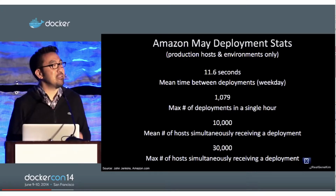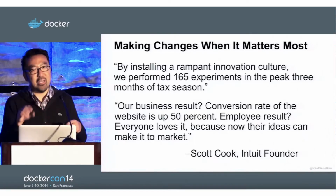Here are some deployment stats. Amazon deploys something every 11.6 seconds, the mean time between deployments on a weekday. That's amazing. Maximum number of deployments in a single hour, 1,000. Number of hosts simultaneously receiving a deployment, 10,000. Maximum number of hosts simultaneously receiving a deployment, 30,000. These are amazing numbers. How do you go about this change?